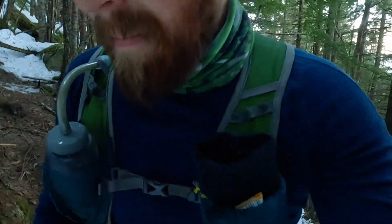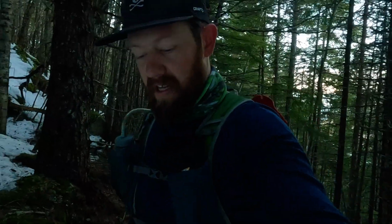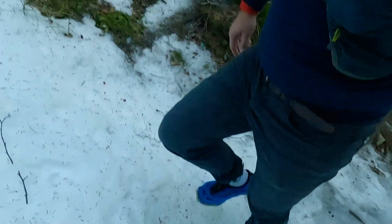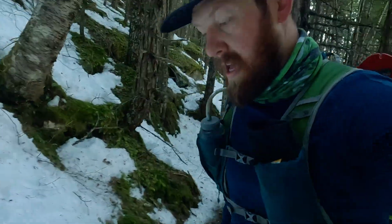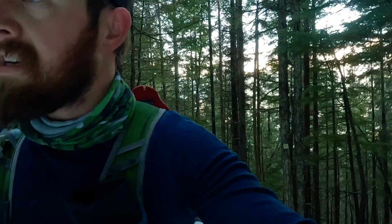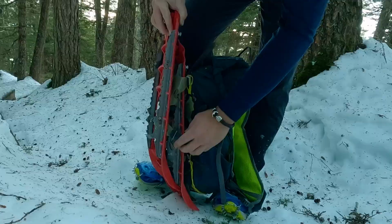not particularly great conditions. Oops, sorry. Not particularly great conditions. We have our little Yaktrax on, and we've got snowshoes on the back just in case it gets any deeper, and we'll show you what it looks like up top.